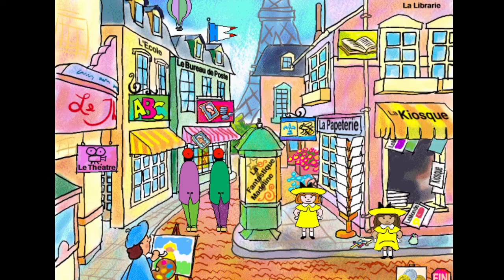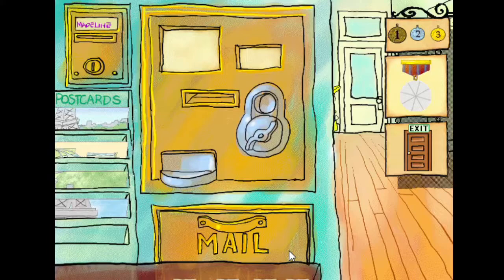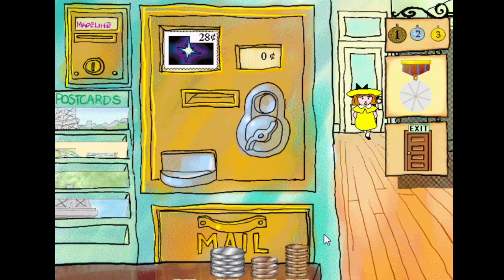Wow! Right, where to now? Here. Now we can mail the postcards. At the post... Monsieur Jean-Luc needs your help in putting the correct postage on the mail. Just think, we can send our postcards all over the world. The stamp for a postcard to Brazil costs 28 cents.